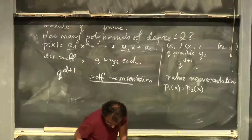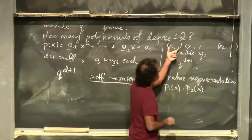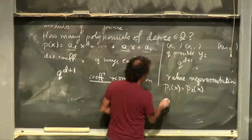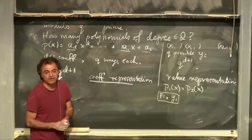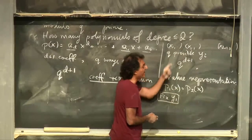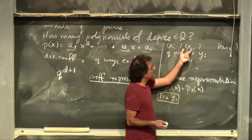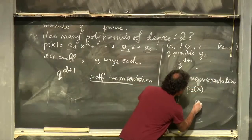Okay, so now we said, well, suppose that instead I fix y sub 1. And I ask you, how many polynomials of degree d are there such that at x1 the value is y1? Well, you know that this is y1, but all these others are still completely free. So there's q possibilities for each of them, and so you'd get q to the d.